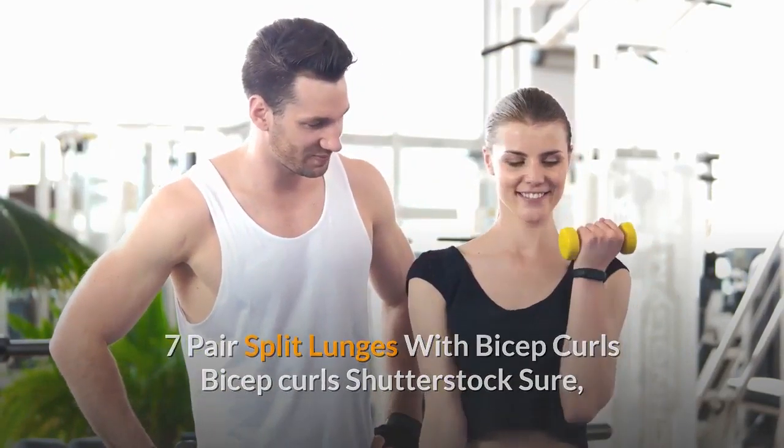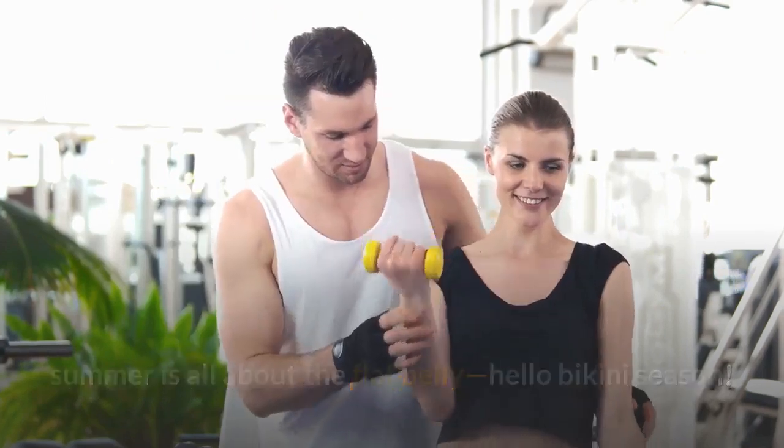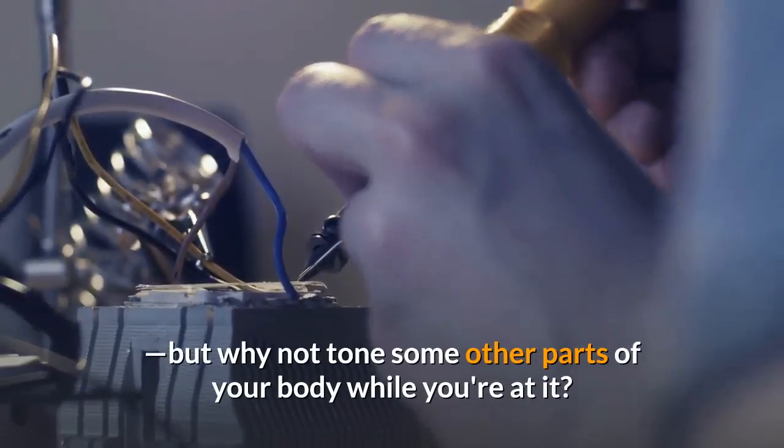Sure, summer is all about the flat belly, hello bikini season. But why not tone some other parts of your body while you're at it?